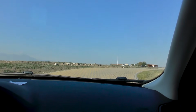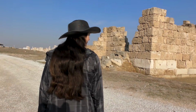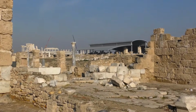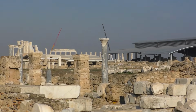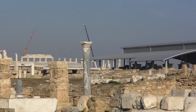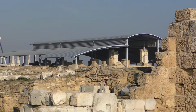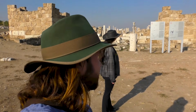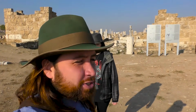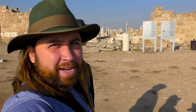We chose Laodicea, largely at random, and we got incredibly lucky. So this is an excavation underway. There's a strange combination throughout the site of cranes, ancient architecture, and big structures to cover up the excavations. I have noticed something reading the information on this board, and I don't want to be rude about the ancient people of this city, but they may not have been the cleverest.